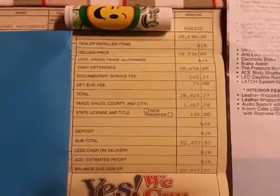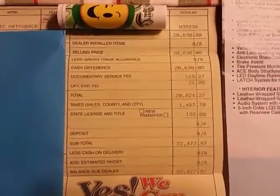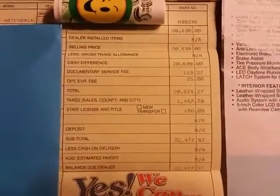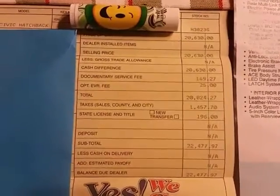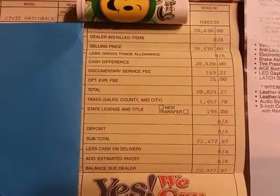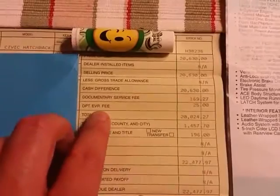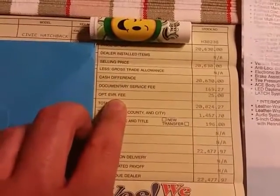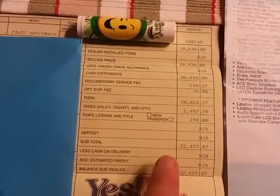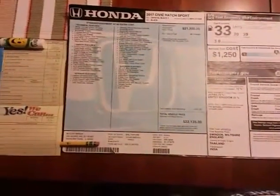Did some reviews on the other dealer, and they like to do what's called bait and switch, where they get you there and they want to sell you a bunch of accessories that they've already installed in the car, pinstriping, door edge guard, blah, blah, blah. But this is my deal, $20,630. Document fee, which is pretty standard. Believe it does vary from dealer to dealer in price. This option fee here, that is the internet fee, $25. I tried like heck to get that taken off, but no big deal, $25. New plates, total, out the door, $22,477.97.